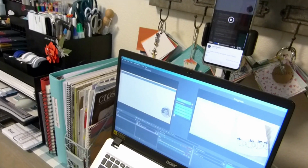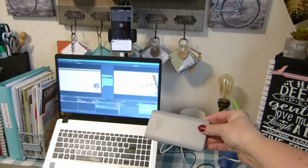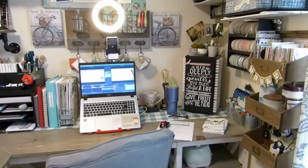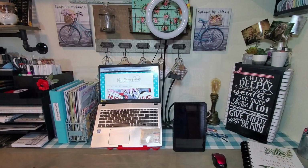More often than not, I have lost power to my phone. So I always have a little battery charging bank right next to my computer while I teach classes. Now, this is what it looks like while I'm teaching in my Cricut Classroom. I also have this lovely little octopus holder that I sometimes use when I'm teaching other classes. It holds both my tablet and my phone.